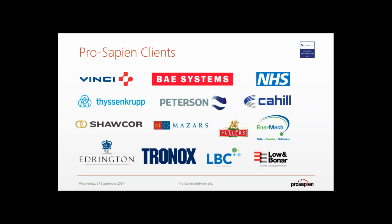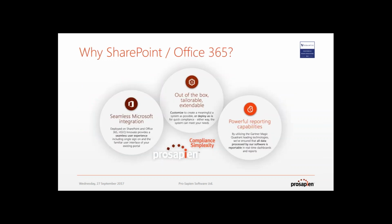So why do our clients choose to go down the Microsoft route for EHS software? If your organization has invested in Microsoft Office and SharePoint or Office 365, your IT departments will have spent significant amounts of money ensuring the workforce has appropriate access and permissions through the likes of Active Directory.